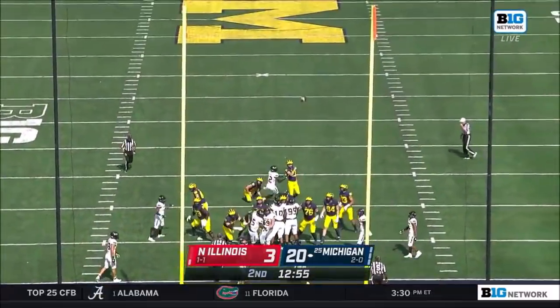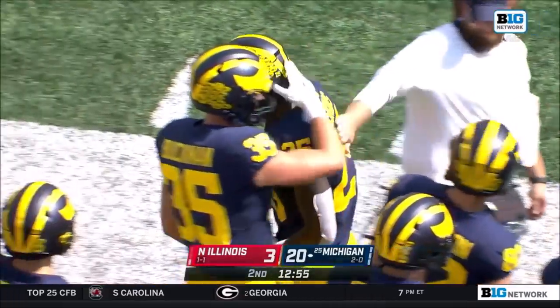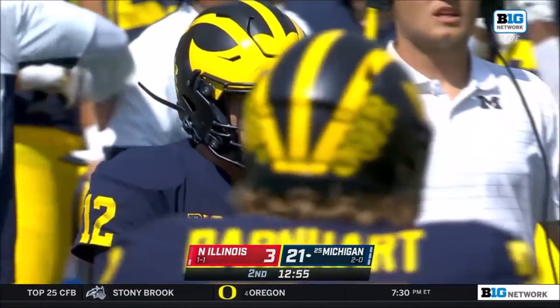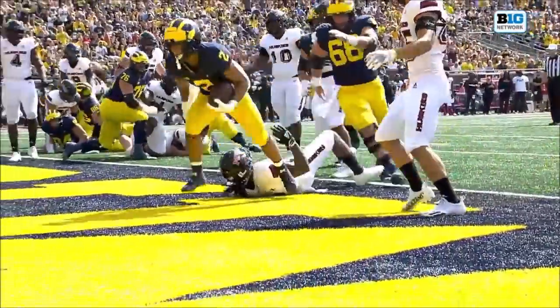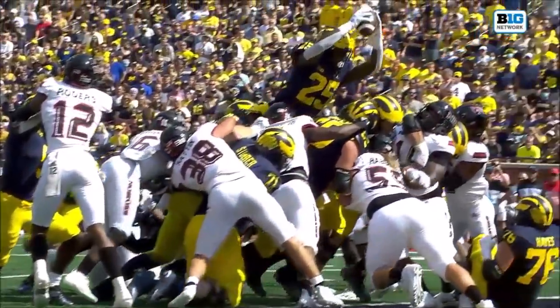Extra point, up and good. And just like the old Imagine Dragons song that people got used to: first, it's the lightning, Blake Corum, and then it's the thunder of Hassan Haskins.